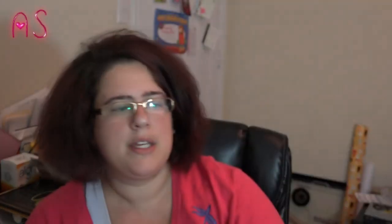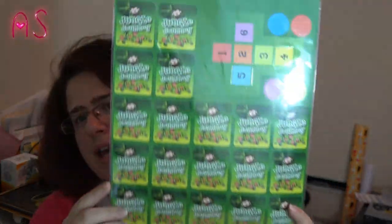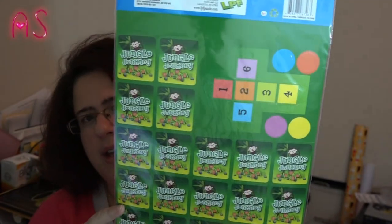We picked her up a folder game. This is called Jungle Journey, 4-player board game. And it has the pieces, and I'll laminate the pieces so they last longer.